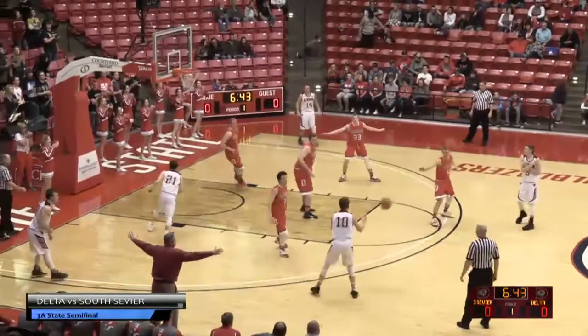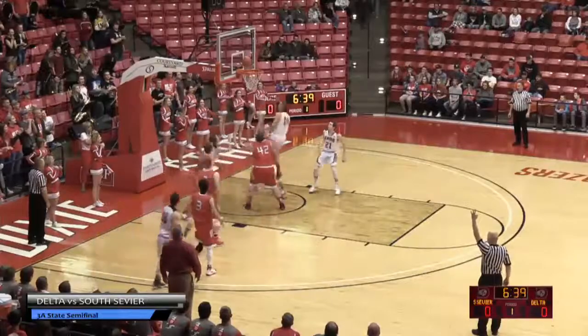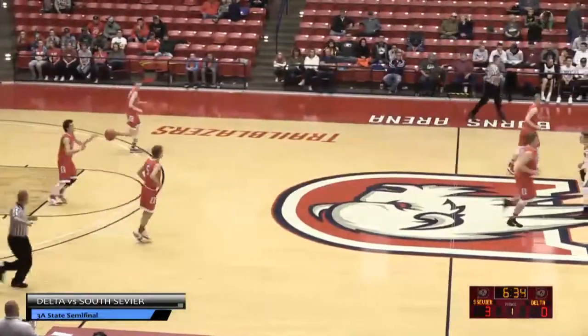Up top is Tebbs. He'll go left wing to Hunt into the corner to Chisholm. He'll take the open three from the left side. Off the back of the rim. Bounces around and drops in. South Sevier strikes first as they knock down a Riverstone Contractors three-pointer.